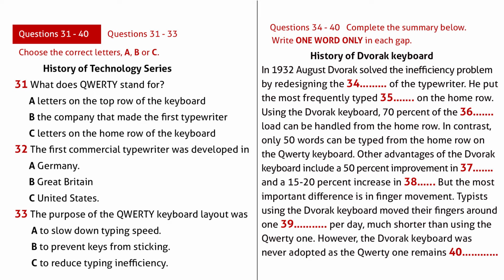Part 4. You will hear a talk given by Kate Tomalin on the history of technology. First, you have some time to look at questions 31 to 40. Now, listen carefully to the talk and answer questions 31 to 40.